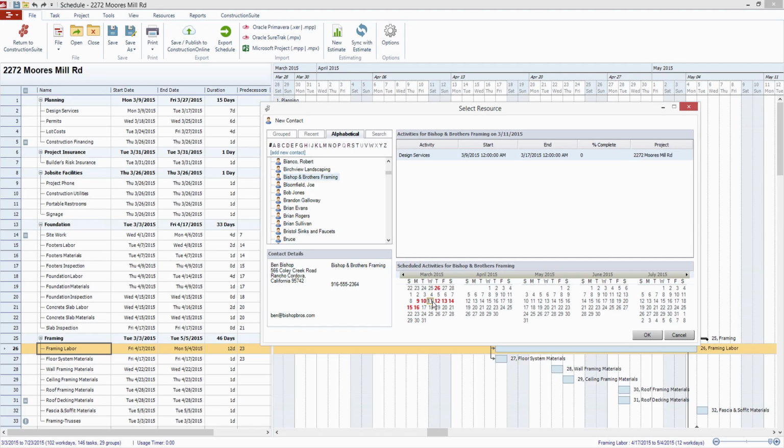If you do have a conflict, let's click on one of these items in red, you'll see that it shows you the actual activity and the project they're assigned to. So you can see where they've been assigned and whether it's something you can override and schedule them anyway, or something where you'd rather find somebody else or adjust your schedule to make do.